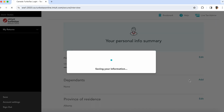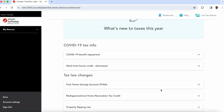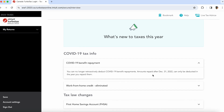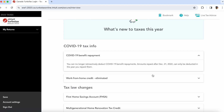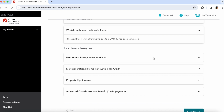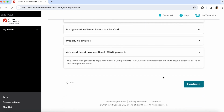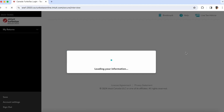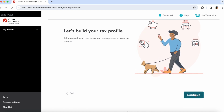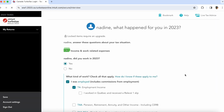Okay, and then now you can see an overview of the information that you've entered. It's just showing COVID-19 tax information and some tax law changes. Now let's build your tax profile. So now it's asking about our tax information.